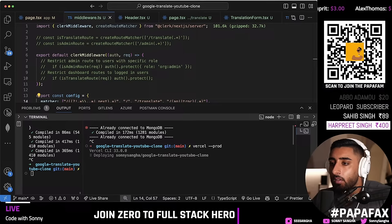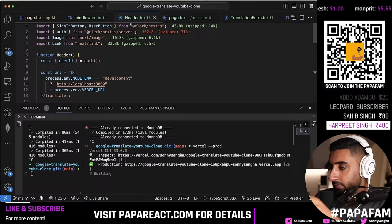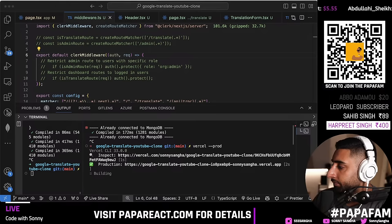Can you find the error with F12? So no, because locally reproducing it is not doing what I want. Is the middleware firing at edge or node? That's a good question. That's a very good question. I will check that, but I'm not sure I want to check it right now. Let's do Clerk middleware.